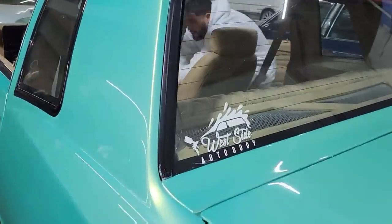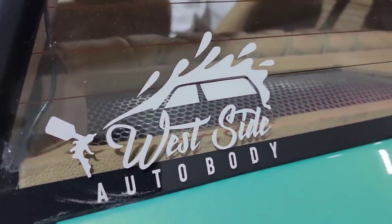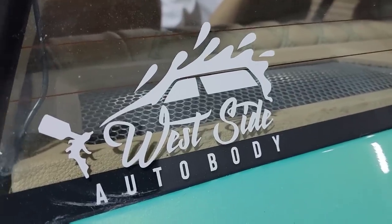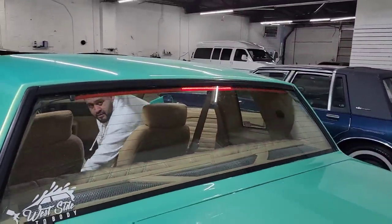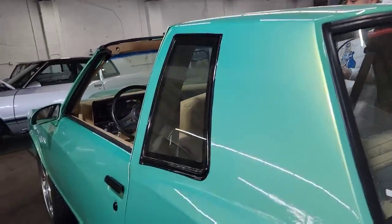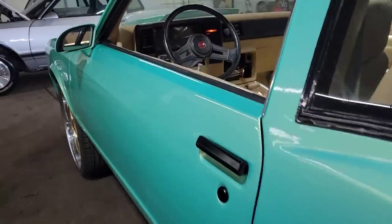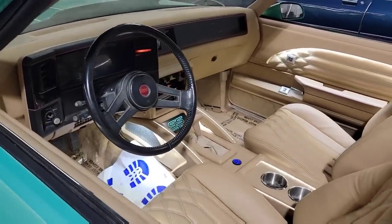This is the shop that painted it. If y'all looking for paint, this is the guy on the west side. That's the name of the shop, Westside Outbody. You can go check it out. Got the third brake light. That's nice. T-top. Custom interior.